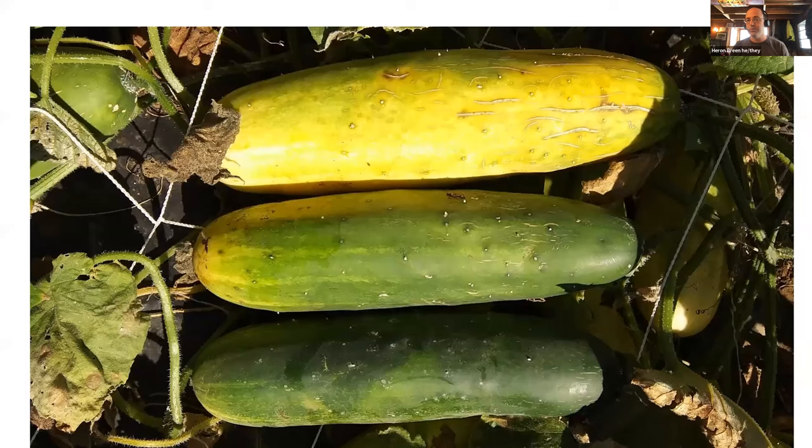This is the difference between cucumbers that you can eat versus cucumbers you want to use for seed. So the one on the bottom, obviously the green one, that's a slicer that we would like to sell at the marketplace. And then the other two are kind of gradations towards what I'm looking for.